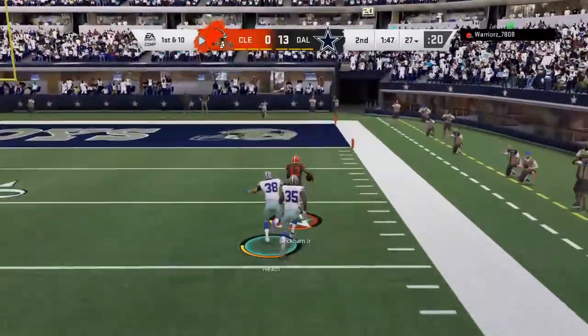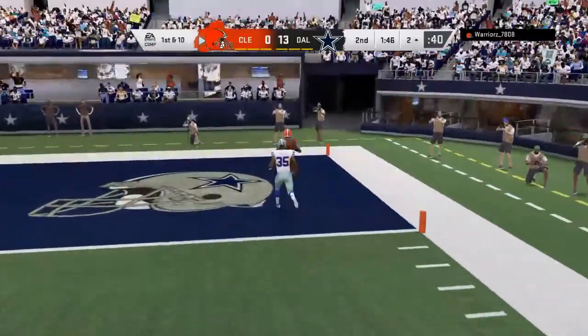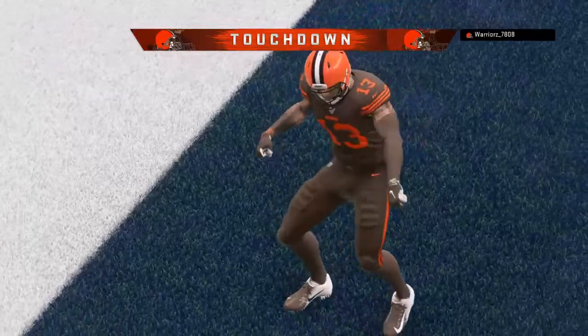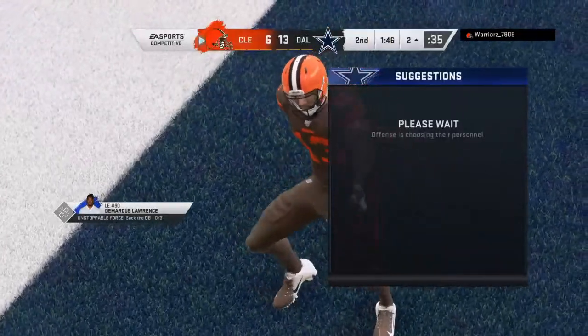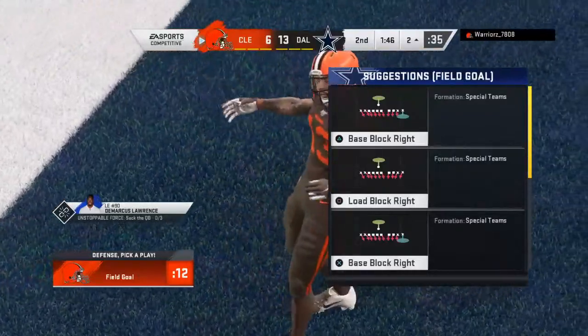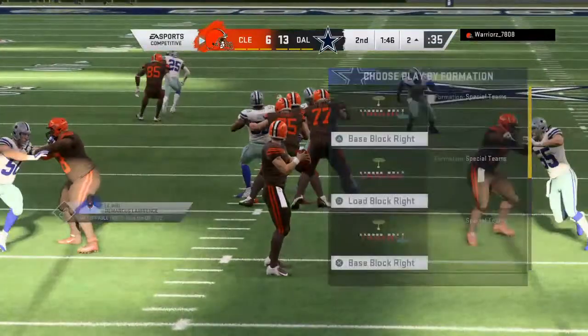That's caught at the 25. And all the way in. Touchdown, Cleveland. Odell Beckham. 73 yards as they are now on the board here in the first half.